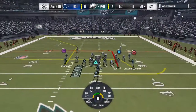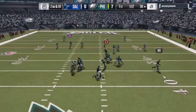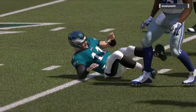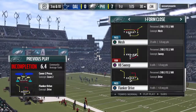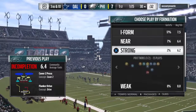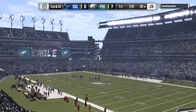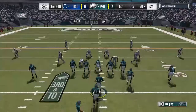Possible run anticipation here as the D-line sandwiches together. Once again here on 2nd and 10. And he'll be hit as he releases it, and that'll fall incomplete. And a look at the defense for the Cowboys. Sean Lee is a linebacker with an exciting mix of tackling ability and coverage skills. Incomplete pass on 2nd down. Let's see what the offense draws up here on 3rd.